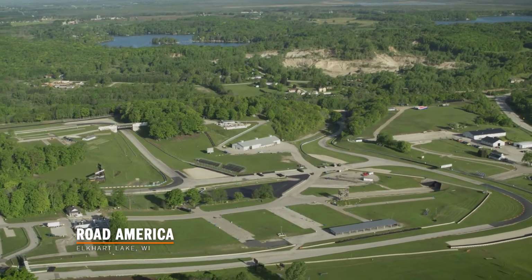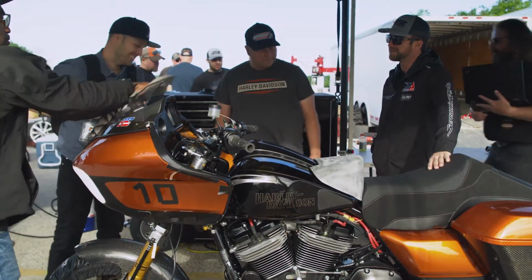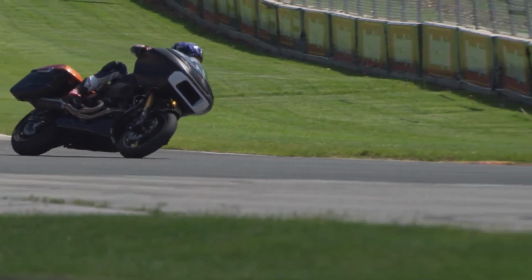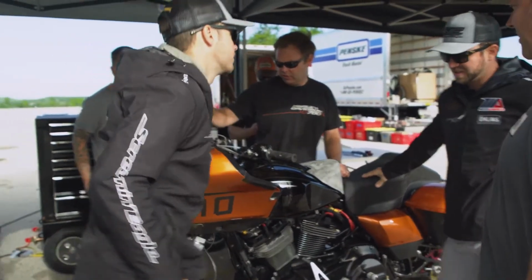Once we put all this effort into developing one bike, it was, hey, why don't we get a second rider out here and see what they can do? So when we started talking to Kyle about who is a second rider, there was no other natural choice than the points leader in the stock 1000 class, his own brother Travis.